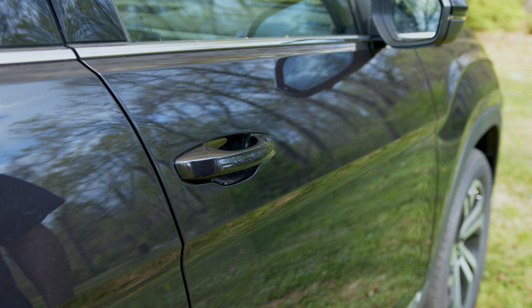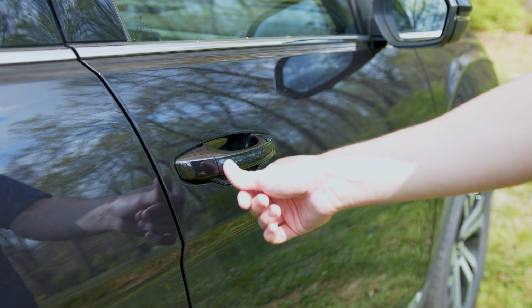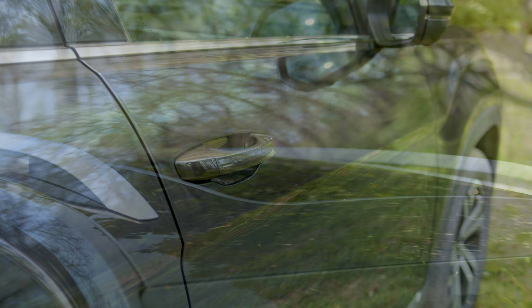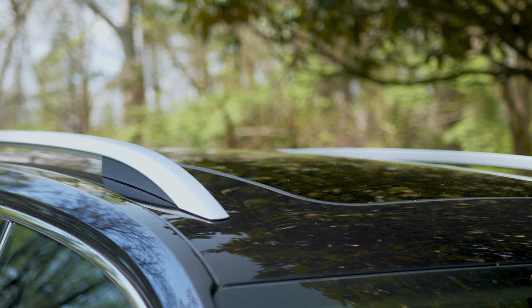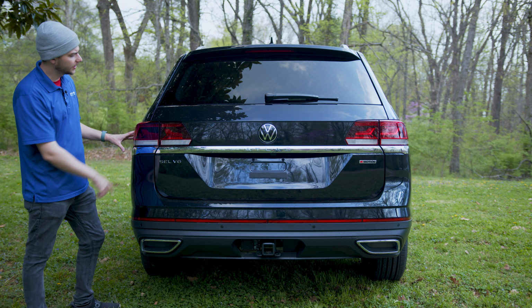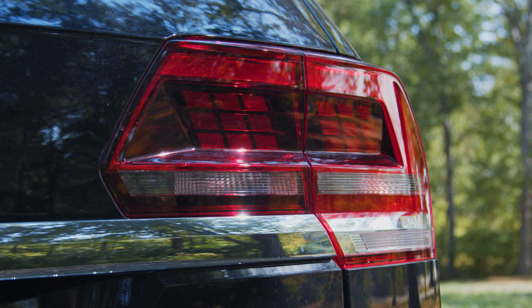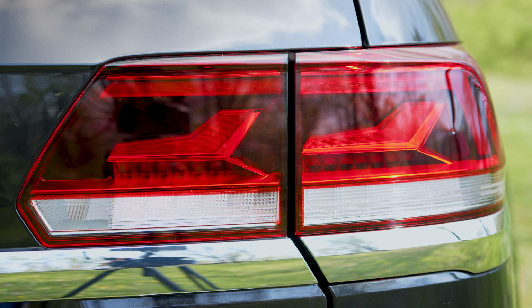Over on the door handles, you've got body colored door handles with keyless access with the little button you can push to lock and unlock the car. You also have those silver kind of brushed satin roof rails. Like I mentioned up front, LED tail lights that have been re-sculpted here in 2021. So here's what they used to look like in 2019/2020. And then here they are in 2021.